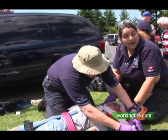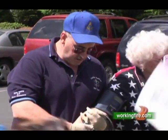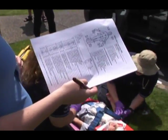Still clear. They are breathing adequately. No medical tags. Okay, buddy, go ahead. Squeeze my hand. Squeeze, squeeze. Okay, can you wiggle your hands? Yes. We're in the back of the ambulance. Let's call the hospital, let them know that there's a 10-year-old right now. Vitals on him first.